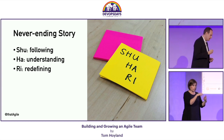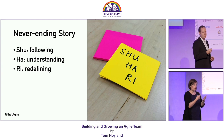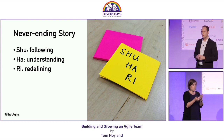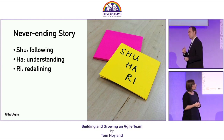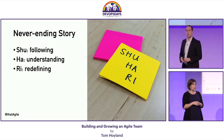Re is the final stage, and it's about redefining the way that we work to achieve the same outcomes, but with far more sublime methods. So we decided to follow this. But we weren't in the second phase, we weren't in the third phase, we were definitely in the first phase. So we decided to build that discipline. So we took our team to the gym.